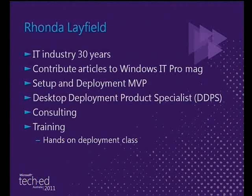Yeah, one exam. You have to know everything there is to know about Windows Automated Installation Kit, Microsoft Deployment Toolkit, Windows Deployment Services, and the big daddy, System Center Configuration Manager. You have to know everything about deployment on all of those products. I mean, the exam was just so vast over all of those. It was a lot of fun.